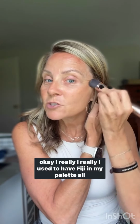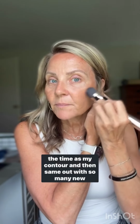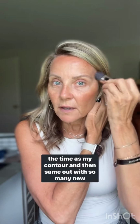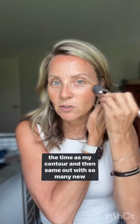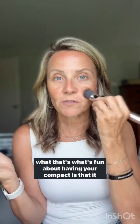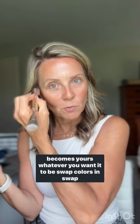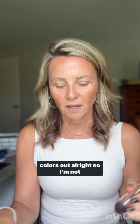I used to have Fiji in my palette all the time as my contour. And then Seint comes out with so many new things that then I try something else. And that's what's fun about having your compact, is that it becomes yours, whatever you want it to be. Swap colors in, swap colors out.